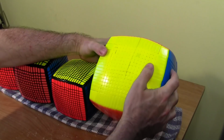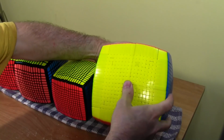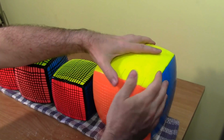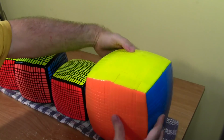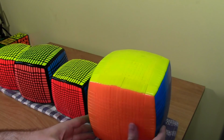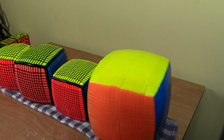This is a fun solve, but it's also a squishier puzzle than the MoYu puzzles. So, you know, it's different. That's all. I'm not saying it's bad. It's still a lot of fun to solve, and certainly I'm glad to have it.